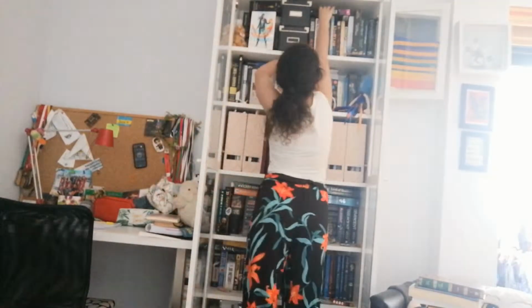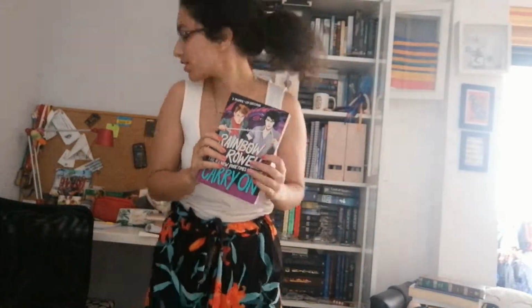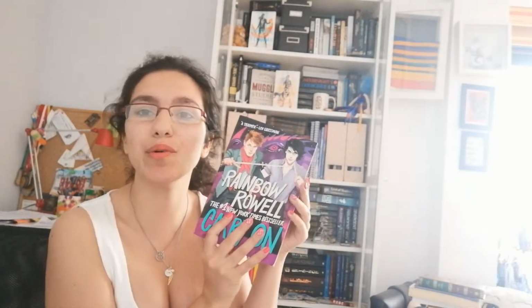Question number 1 is, do I have a book with deckled edges? And I do. It is my edition of Rainbow Rowell's Carry On. I'm going to lower myself. Better yet, I'm going to pull a chair. I'm so smart. Okay, so yes, I do have a book with deckled edges, and it is Carry On by Rainbow Rowell. My edition, I'm not so sure if it is something of this edition or if it was just a mistake that was made in my book, but it has deckled edges.